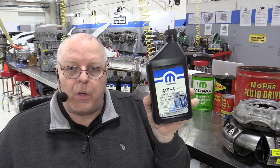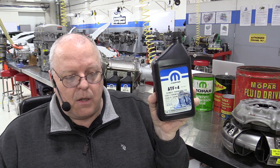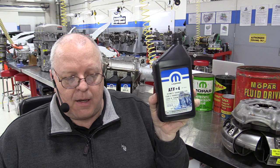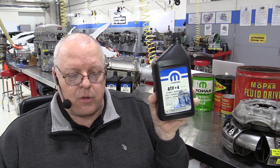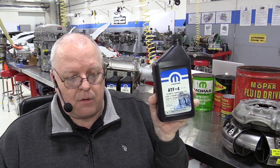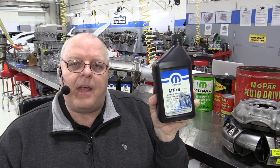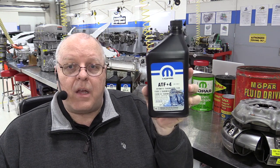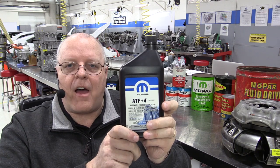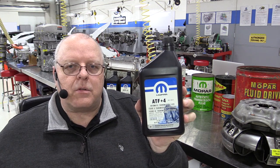So after the ATF+4 fluid was released, they released, looks like, 6 more automatic transmissions. The 42RLE in 2003, the 40TES and 41TES in 2007, those are both 4-speeds. The 62TE and TEA in 2007, that's their first 6-speed. And then the 68, 65, and 66RFE transmissions, all the way up through today, still use the ATF+4. So it's a high-quality, long-life automatic transmission fluid for Chrysler-built automatic transmissions.